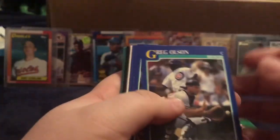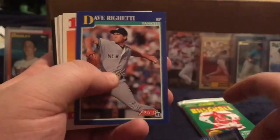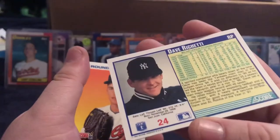Two more packs before we get out of here for the day. Let's see what we got here. Greg Olson, Jeffrey Leonard, Scott Fletcher, Dave Righetti. Okay. I remember Dave Righetti. He's a Yankee. I put him off to the side.